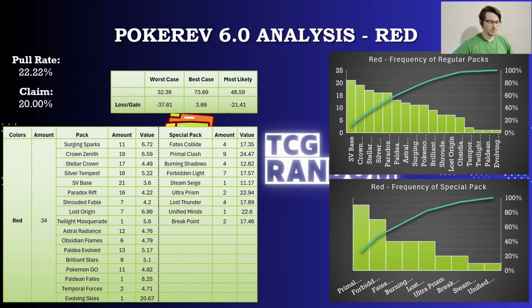I didn't buy any of these myself. I don't really like gambling with my gambling. It could also be that red is actually a little bit more frequent than claimed. So in red, we've got Scarlet Violet Base, Crown Zenith, Stellar Crown, Silver Tempest, followed by Paradox Rift as the 5 most common regular packs.